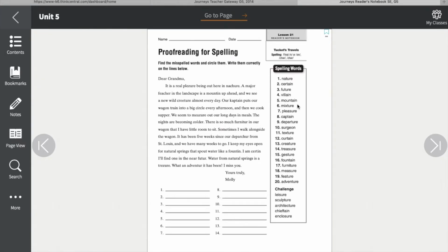This is the Reader's Notebook page for day 4. This is page 306, and this is proofreading for spelling. Again, we're not doing a test or anything on these words. It's more or less just recognizing the spelling patterns in each of the words and applying this to proofreading a passage. So that's what we are doing on this page.